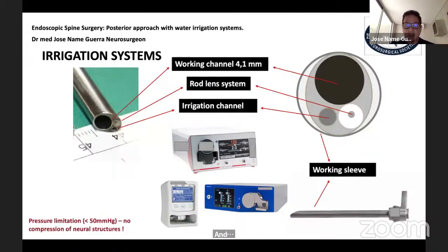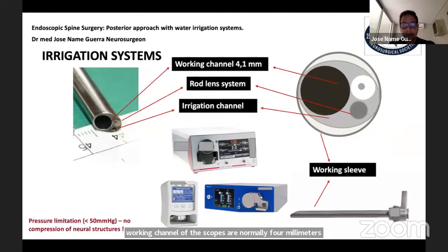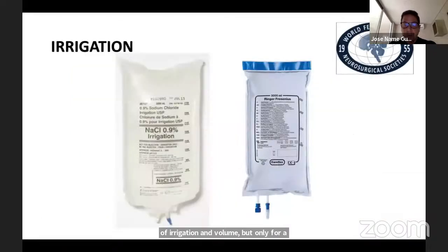Both systems use irrigation during the entire surgery. You can use a pump, or you can let the fluid fall by gravity through the bags. The working channel of the scopes is normally 4 millimeters, and when we use a pump, we should keep the pressure below the diastolic pressure of the patient in order to avoid excessive pressure on the neural structures. If you have bleeding, you can increase the pressure of irrigation and volume, but only for a short time. Regarding the irrigation, use normally saline or Ringer. I prefer to use Ringer because it's more similar to the CSF.